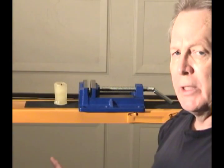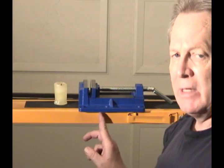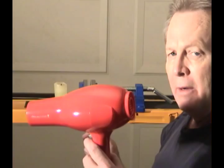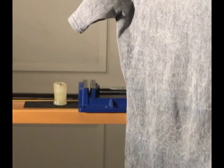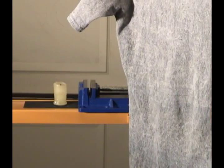So now the real question is, of course, does this feather-light thermal wear actually block wind the way that the claims say that it does? It's easy to show that it does with just a minimal setup. For this simple demonstration, all we're going to need is a workstation, a candle, a vise to hold the product, and a hairdryer. We're going to affix the Gatorskins product into the vise. Remember, we have to blow from the outside towards the inside because that's the direction the wind will be blowing against your skin.